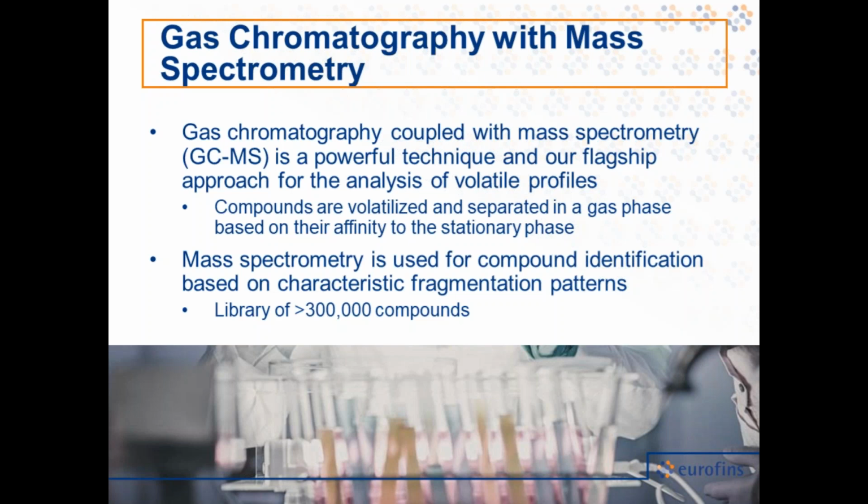However, once the compounds are separated, we also need a way to detect them. And we do this using mass spectrometry. And mass spectrometry is a very powerful technique for this, as it not only allows us to detect these compounds, but also aids in identification. So the way this works is that the compounds leave the GC and enter the mass spectrometer. Here they are broken down into smaller pieces, which we refer to as fragments. And the way these compounds fragment is characteristic for that particular structure. And so by searching these characteristic fragmentation patterns against the library of known compounds, we can get an idea of what specific chemical compounds are present in the volatile profile and what are contributing to the aroma of a product.